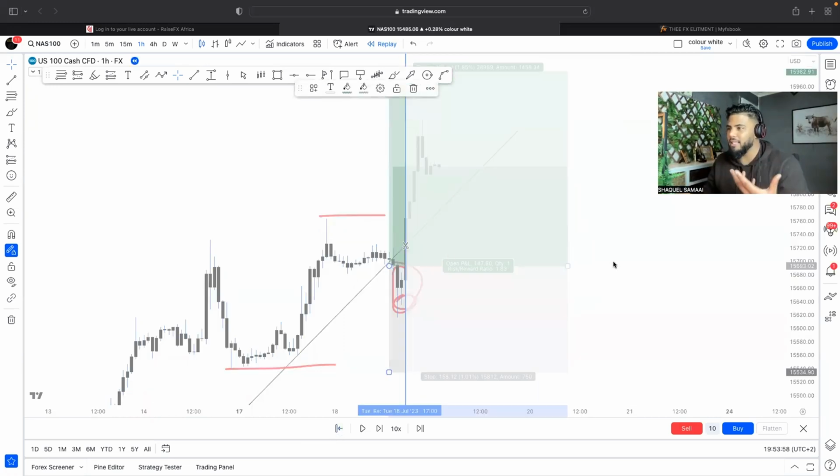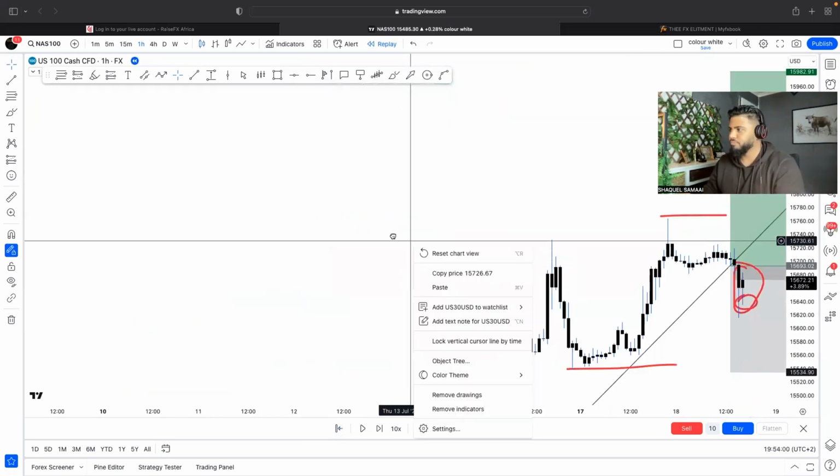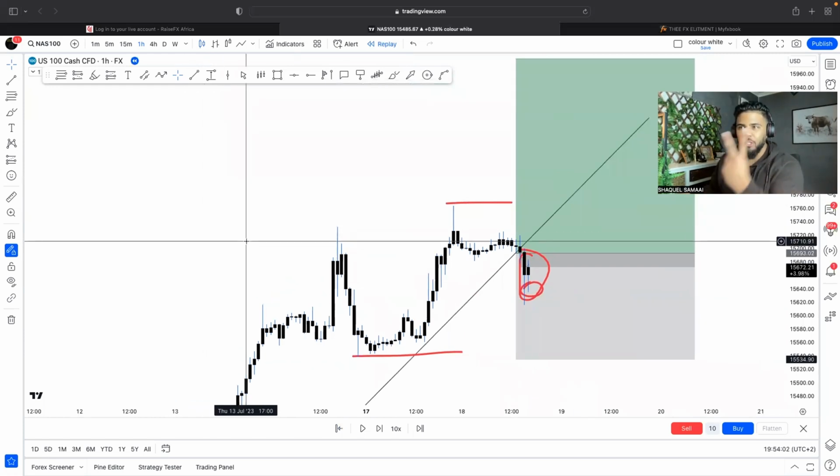Let's say this market shows up and you're in a buy. There are two types of people: a person who likes to buy and a person who likes to sell. If you go to your trading history right now, and this is very big psychology, you must have history data, you must be trained to see this. You're either taking more buys or more sells.